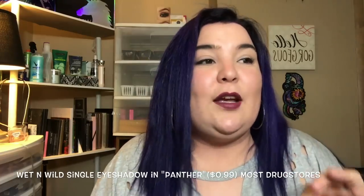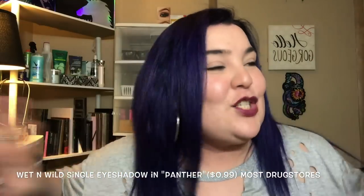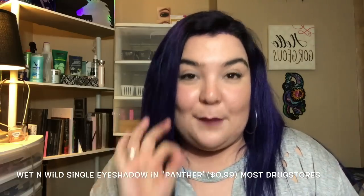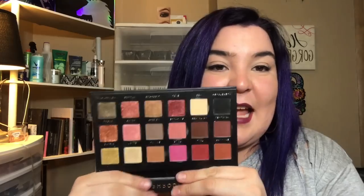Not to mention, this black is probably the blackest black I've ever had the pleasure of using for eyeshadows in a very long time. My holy grail matte black eyeshadow ever in the history of makeup is the Wet n Wild 99 cent single eyeshadow in the shade Panther. If you need a matte black and you want it to be black AF, that is going to be the best option for you, because number one, it's 99 cents, and number two, it is such a pigmented black. It's incredibly black.